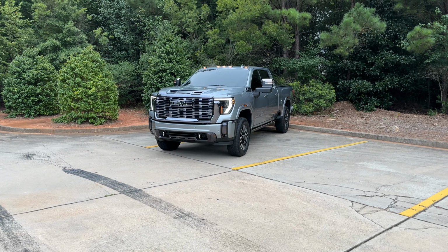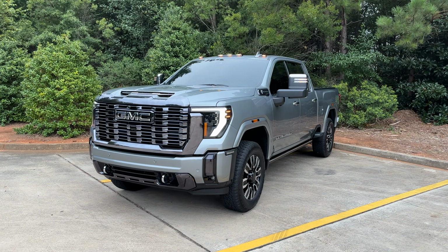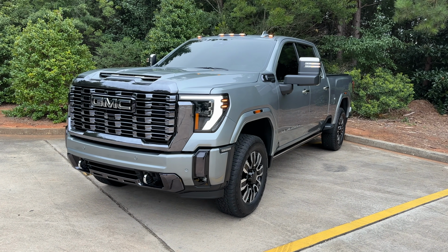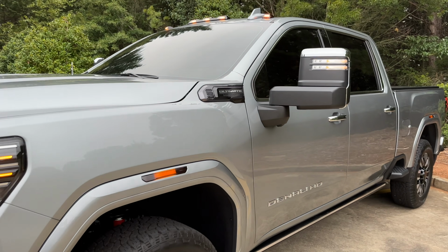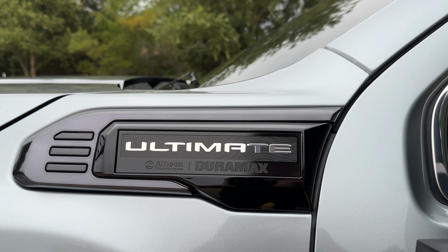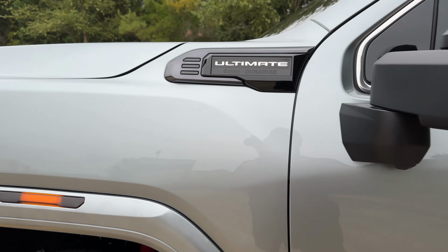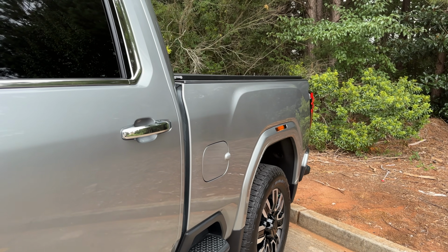Here is our truck today. Once again, 2024 GMC Sierra 2500 Denali Ultimate. This truck does have the Duramax diesel in it, 6.6 with the Allison transmission as usual. You really can't beat the combo. That's the best setup that I've known of out there. Everybody says they're really good for pulling, hauling, and they last a long time.